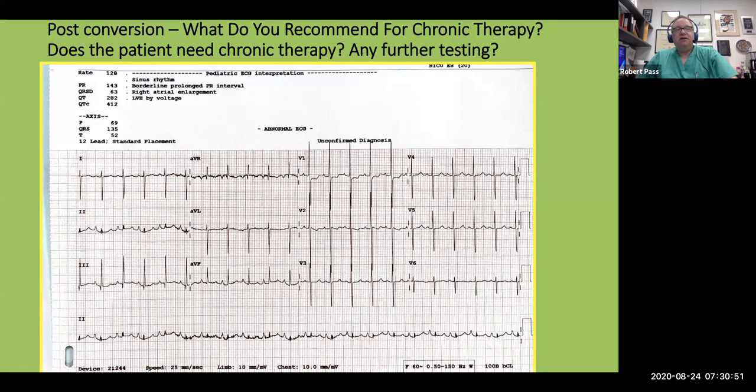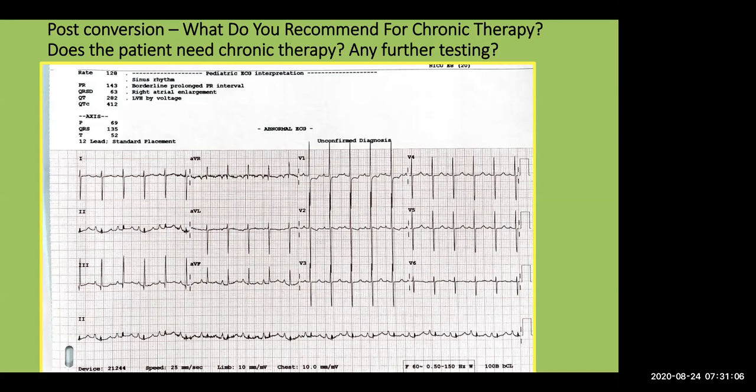And so now the mother is asking you, David, all right, doctor, I'm very nervous. My baby has tachycardia. What is the future for my baby? Does my baby have to be on this medicine for the rest of her life? What's the plan or the expectation? I would say that we would wait for the baby to get bigger and then possibly do an EP study.